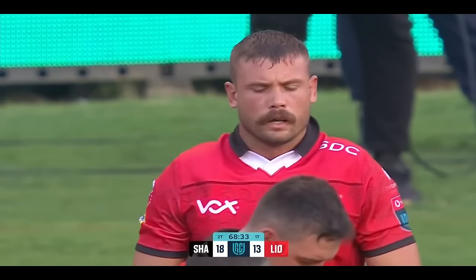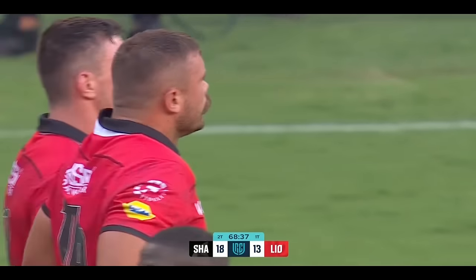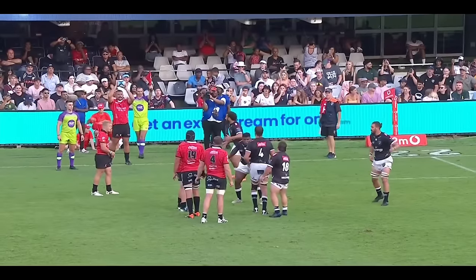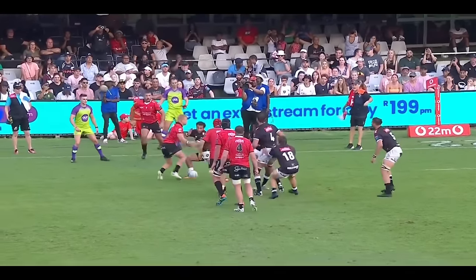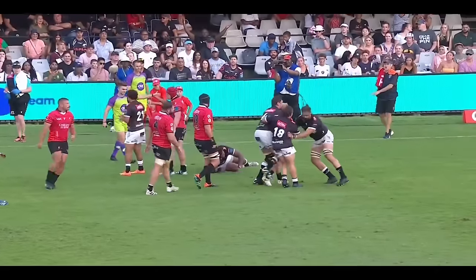It's in the line out, so it's on the 15. There's your mark. So the little attempt to throw to the front there. Good time off. JC Pretorius couldn't gather. The idea was probably good.